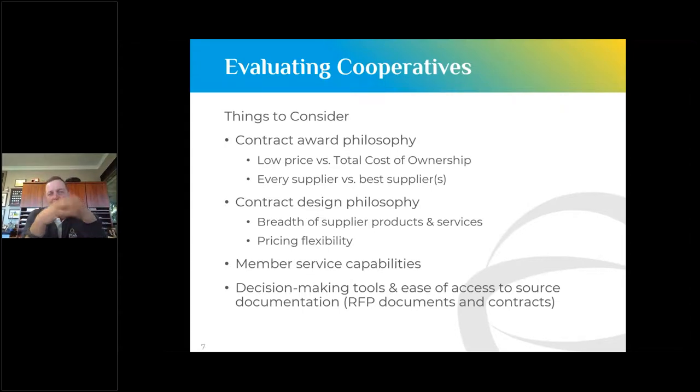A cooperative with a philosophy of choice would say, well, we're going to have some members that want WB, some want Office Depot, some want Amazon, some want Staples. So we want to have contracts with all of them. And if your goal is to be able to choose from a lot of different suppliers, then there are certain cooperatives where that's going to be really helpful for you, where they have this philosophy of choice.